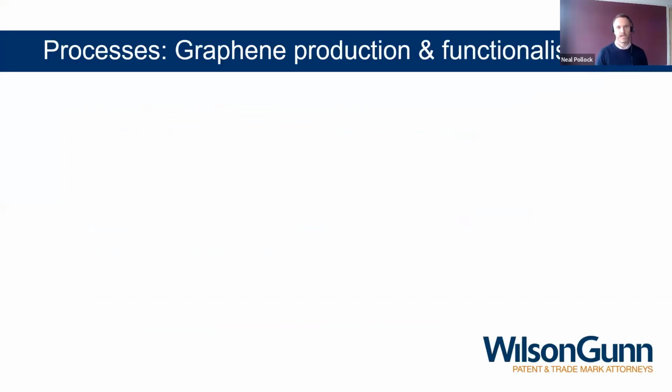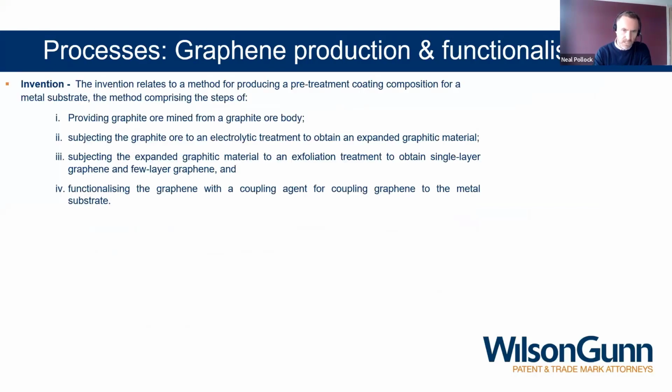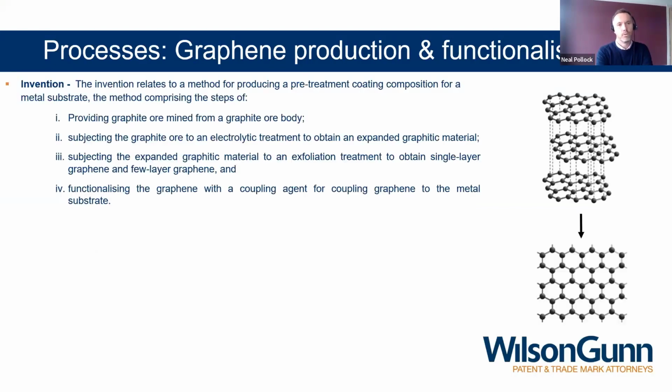So the next thing I'm going to touch on now is processes, and I'm going to specifically talk about a graphene production and functionalization method. In this example, the invention relates to a method for producing a pre-treatment coating, and this method comprises 4 steps. In step 1, graphite ore is mined from a graphite ore body. This graphite ore is then subjected to an electrolytic treatment to expand the graphitic material to make it easier to exfoliate in a subsequent step.